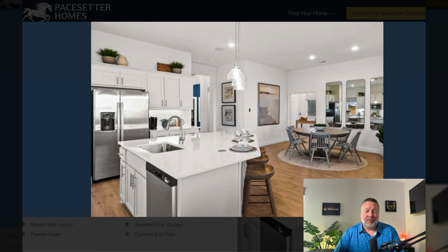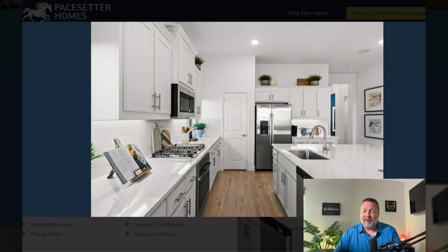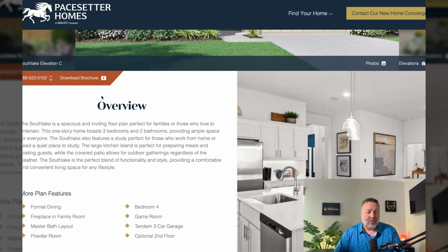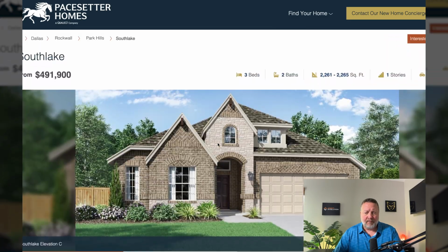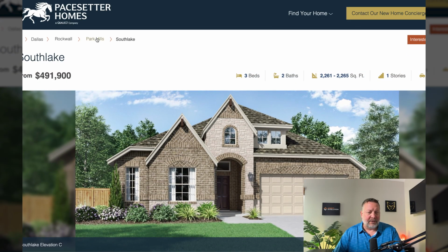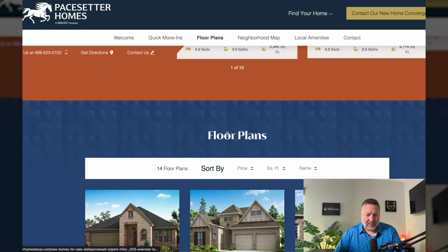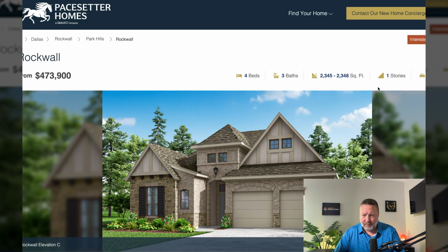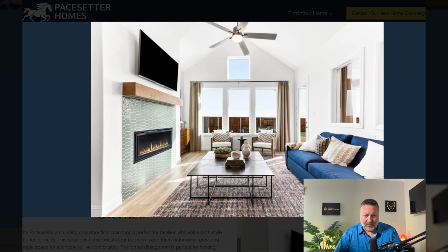Nice looking everything. Tandem 3-car garage, 4 bedrooms, game room, formal dining, fireplace and family room, master bath layout, powder room. $491, that's South Lake. Hey, just for giggles, I'm gonna go back. I'm not trying to redo everything. I want to go back to the photos in this one and see. Oh, there's 13 photos in the Rockwall.